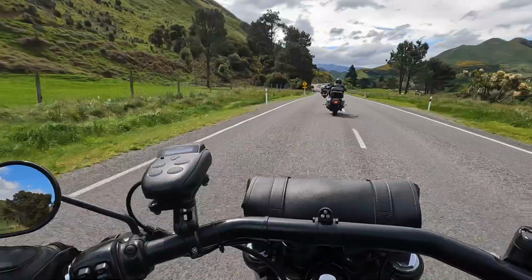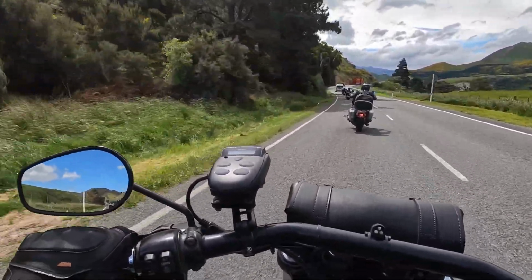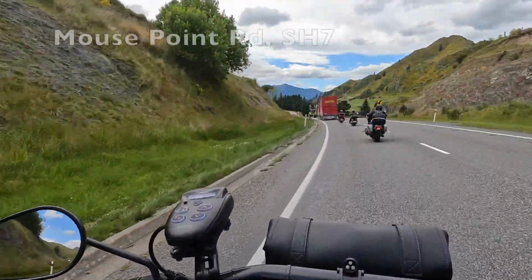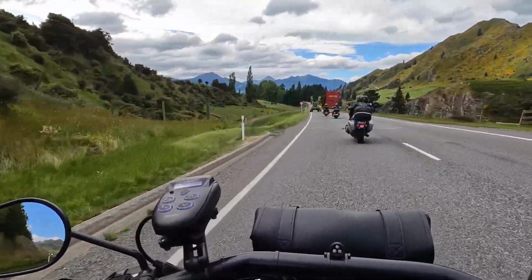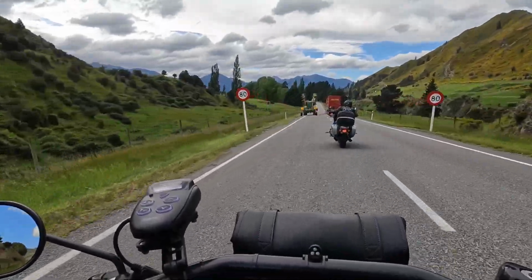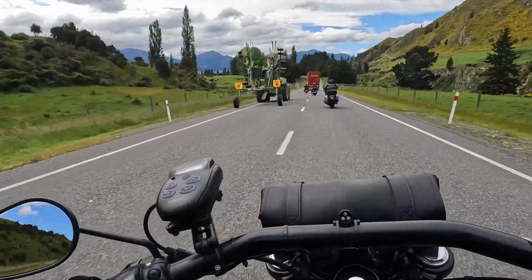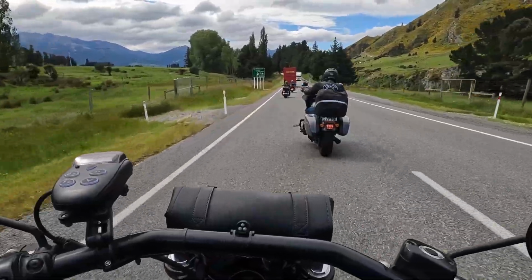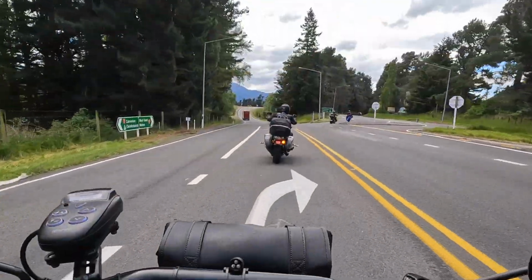But first we've got to negotiate our way past a farm vehicle. Every now and again on these country roads you're going to come across a pretty large farm vehicle moving equipment or stock or whatnot around the place, and that's just what we had up here. He very kindly moved as far as he could to the left so we could slip past. And coming up ahead where the tree line is, up there is the turn-off to Hanmer Springs Road, so that's where we're heading now.